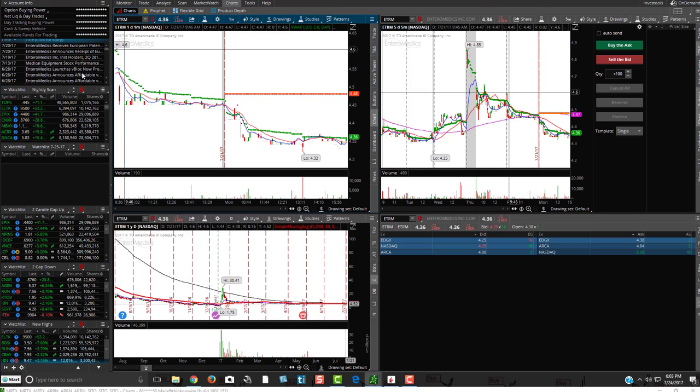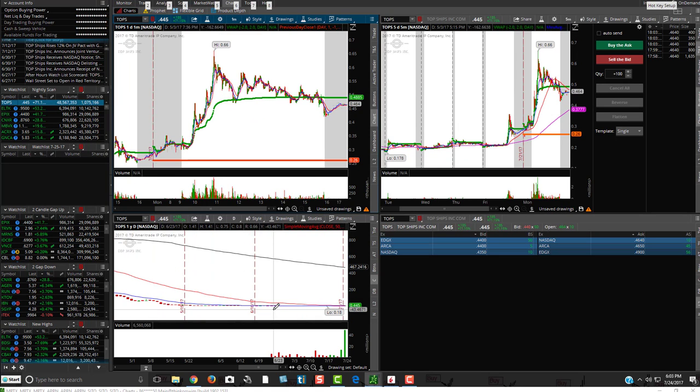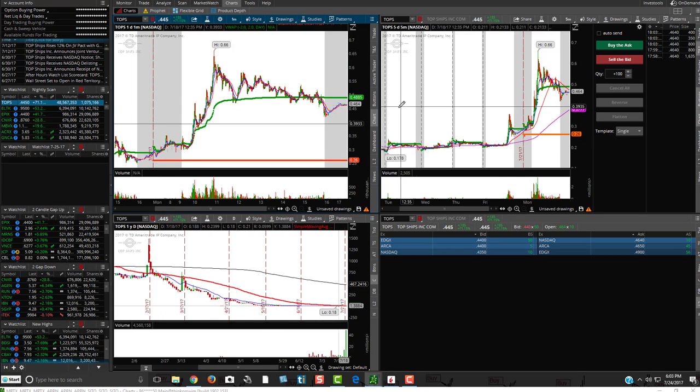Okay, so the first one we're going to take a look at is TOPS. Now you're going to see shares over here. I'm not even going to pull up this one first. Sometimes you also want to be careful, because if something has too low of a float, you want to be careful of that as well. So let's take a look at TOPS first. TOPS, I don't like it, even though it had a lot of volume. I don't like it.